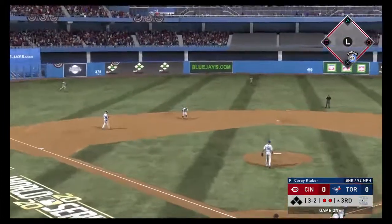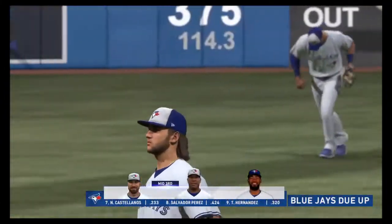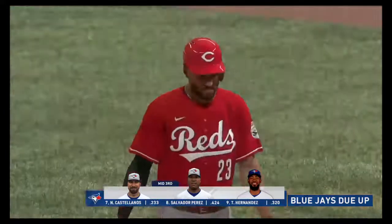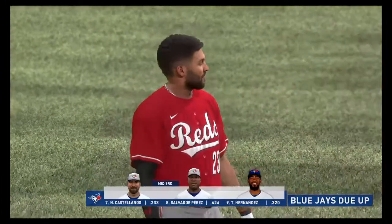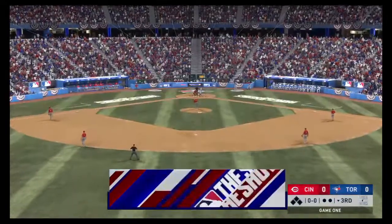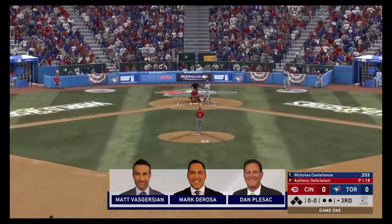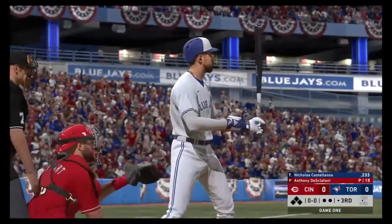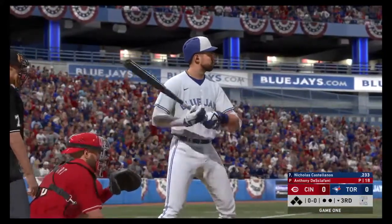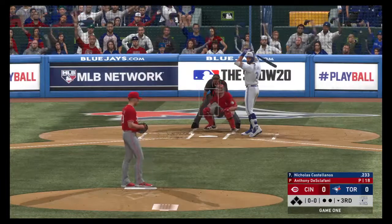To short. Bichette's got it. Throw to first will get him easily, and the side is retired. 1-2-3 go the Reds. Home half of the third coming up. No score. Back now with Mark DeRosa and Dan Plesac, Matt Vasgersian, as it'll be Nicolas Castellanos to start out the inning. First pitch coming, here it is.